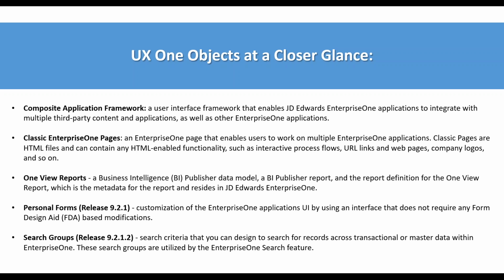So search groups are search criteria that you can design to create for records across transactional or master data within Enterprise One, and it's utilized by the search feature. In essence, it allows for a much wider range of search criteria to be defined, such as a transactional process, like a full AP process, or even bigger than that, instead of an individual task or an application, like we'll see in some of the queries coming up.